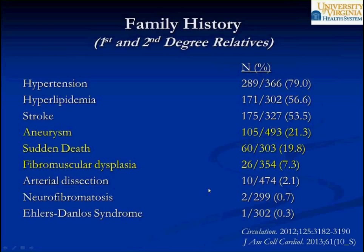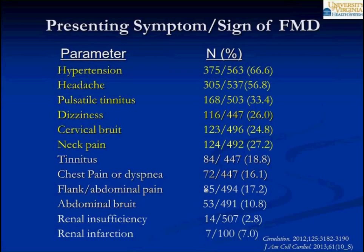When we started looking at presenting symptoms and signs for fibromuscular dysplasia, 66% of patients had hypertension, 56.8% of patients complained of headaches, 33.4% complained of pulsatile tinnitus. Dizziness, cervical bruit, and neck pain were the other few complaints that were frequently seen.